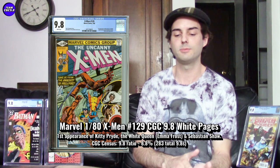All right, next one's sticking to the X-Men theme. Uncanny X-Men 129. This one's another really rare one, with the first appearance of Kitty Pryde, first Emma Frost, first Sebastian Shaw. So you've got a couple of first villains in there too. And I'm pretty sure there are some rumblings or rumors, I don't know exactly, that Kitty Pryde might be in the new Marvel MCU X-Men. So that's maybe one thing to consider, but we'll have a look at X-Men 129.